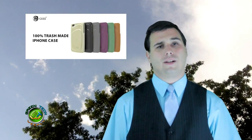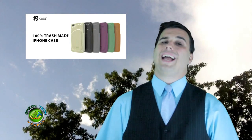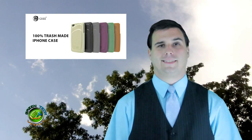Rice husks? This material is called a polymer. MiniWiz says that they can make this case with a minimal amount of CO2, and the packaging is recyclable too. You can get yours for about $25. It's out there now. Oh, and it has a place for your credit cards.